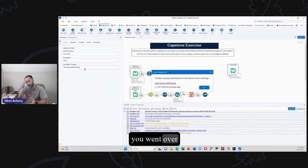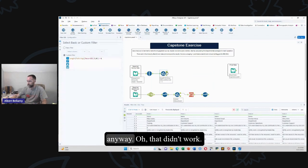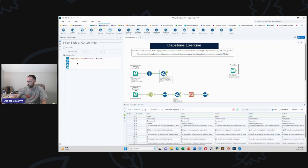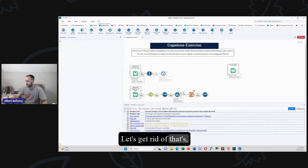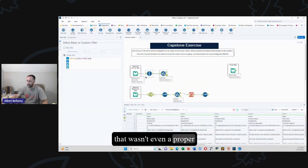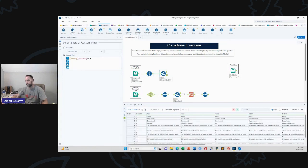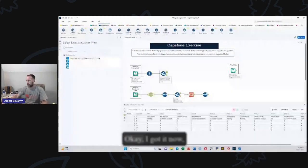Now, it wouldn't work if you went over 19 rows, because on the 20th row, your record ID divided by 2 would be 10. Anyway, that didn't work. Why didn't it work? Nothing filtered out. Let's see what it is. Oh, that wasn't even a proper formula. Could probably do it in a formula. Here, let me pause for a second. Okay, I got it now.